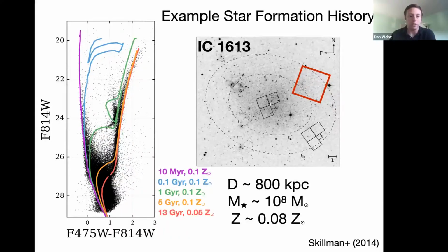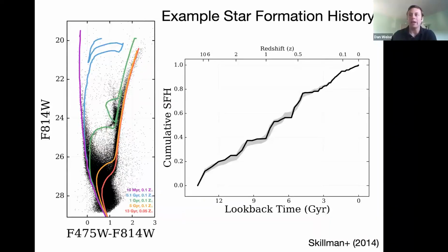And this is why such deep imaging is needed. For galaxies this distant, the only way you can get so deep is with something like HST, which has high angular resolution and can overcome crowding, or stars being very, very close together. So this is a qualitative star formation history. And having modeled this CMD, I now show you a more quantitative star formation history. What's being plotted on the x-axis is look back time, and on the y-axis is the cumulative star formation history. That's the fraction of stellar mass formed at a particular epoch, normalized to today, where 100% of the mass is formed.